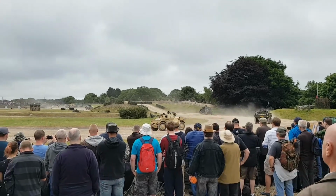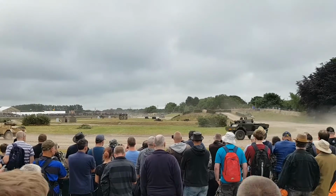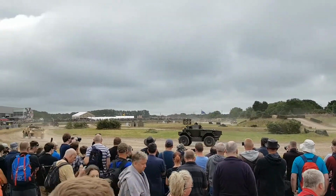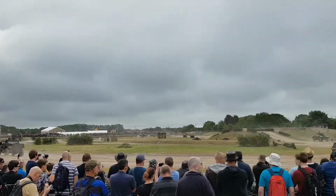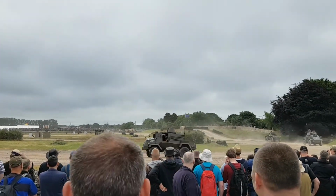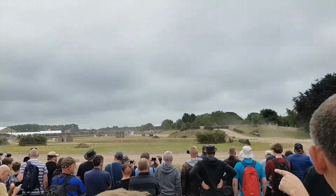Now following the Jeep, there's our famous Daimler Dingo armoured car. And what could be a Dingo behind it, in fact it's a Canadian copy of the Dingo, made out in Canada because we couldn't make enough of the Dingoes ourselves in Britain. Over 6,000 Dingoes were made in the Second World War.